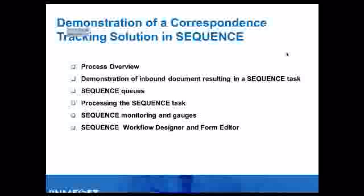We'll then have a look at some of the management information that comes out of Sequence and the real-time gauges that give the managers of the customer service operation the data that they need to be able to quickly react to changes in inbound documentation. And we'll also have a look at the Sequence workflow designer and form editor.